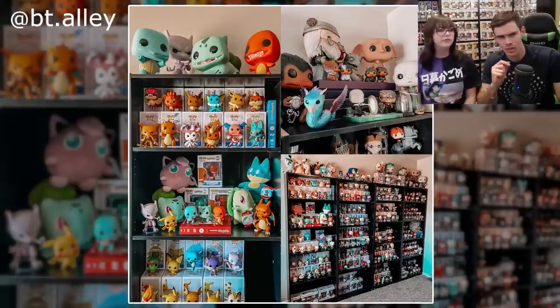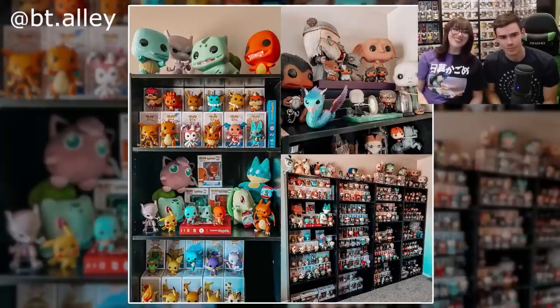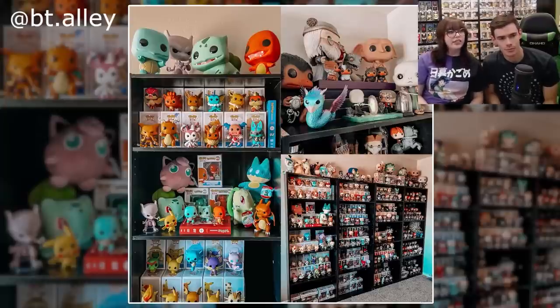I'm not sure if they make all those characters. The Harry Potter one's really great as well. Yes. I think I'm going to give this collection a 9 out of 10. I really like it. It's very colorful, too. I can tell you put a lot of thought into it.